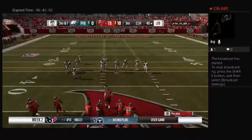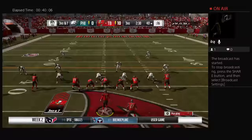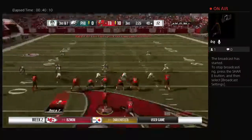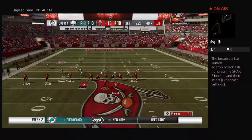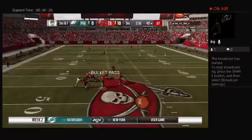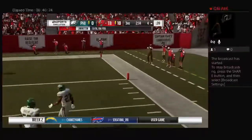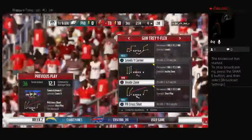The Bucs on 3rd down, 2 for 5 to this point. This is 3rd and 7. Let's convert. Off the play fake, Winston, he's going to fire this thing deep right side. And this is caught inside the 5. They're able to convert on third down, and that sets up a 1st and goal.